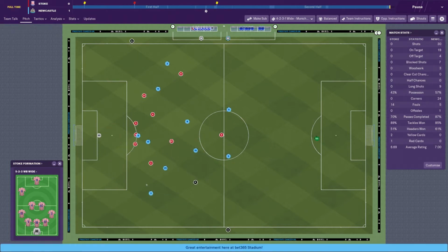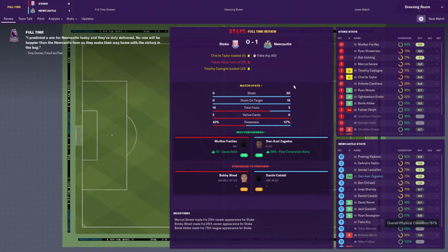And that is it. Full-time whistle goes. 1-0 to Newcastle. Comfortable, really, to be fair. We could have scored more. We should have scored more. But their keeper, on a 7.5, kept it down just to the 1 goal.